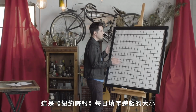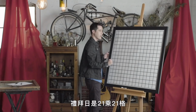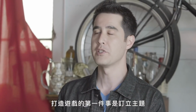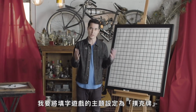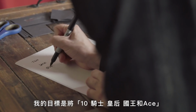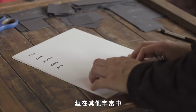This is the size of the daily puzzle in the New York Times crossword, 15 by 15. Sunday's is 21 by 21. Monday's the easiest day of the week, and Saturday's the hardest. The first thing you need to do when writing a puzzle is come up with your theme, a bit of wordplay that will run throughout the puzzle. And because I'm a magician, I'm going to make the theme of my crossword playing cards. So my goal is to hide 10, Jack, Queen, King, and Ace inside other words.